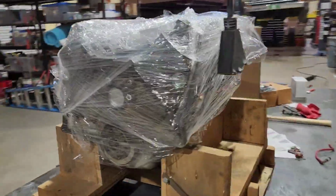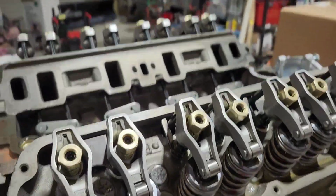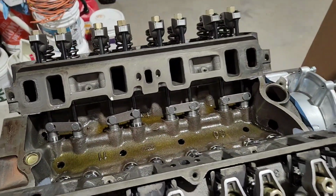Oh, I didn't even see this sitting here. Roller lifters, dual valve springs. Man, this thing's gonna be insane. Yeah, that's pretty good.